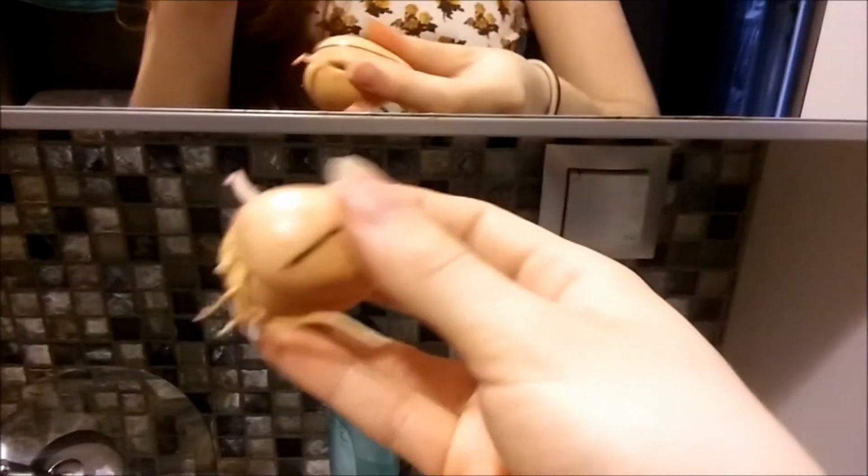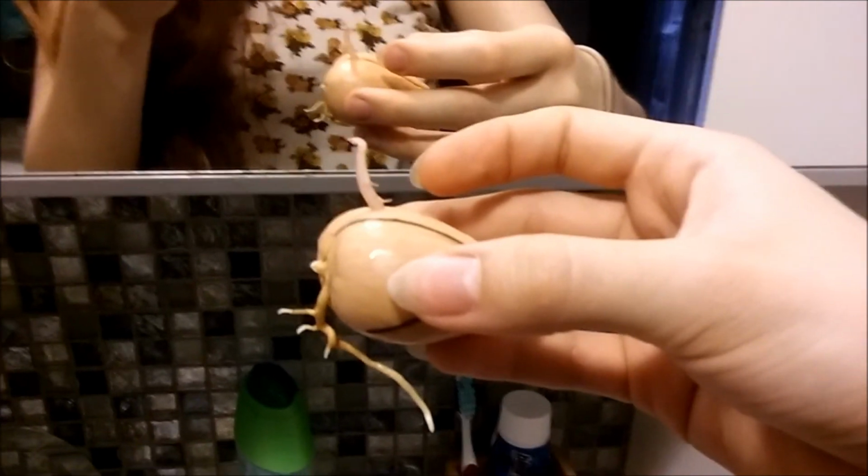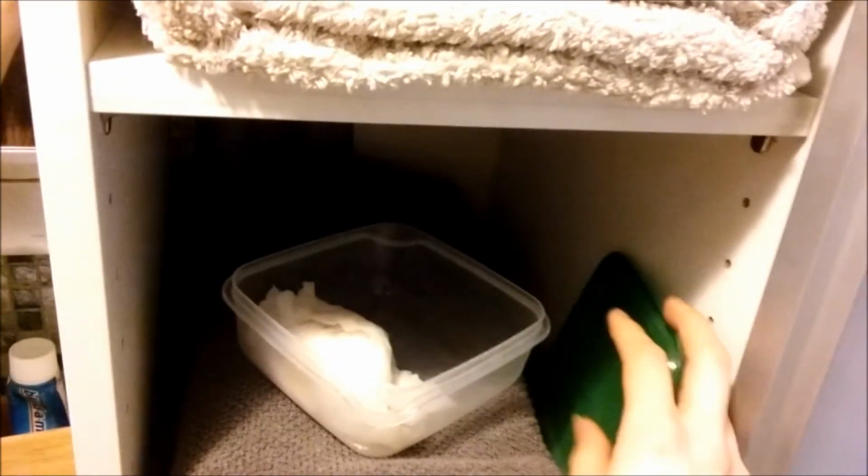So that's what we are going to do now. We are going to plant this little guy. All the tissue paper is now in its place, and I actually have another stone going on here, but this one I put in here, so it's just staying where it could be seen and not hidden back in the highest shelf.